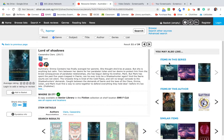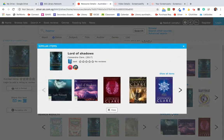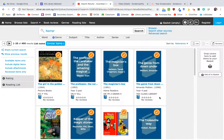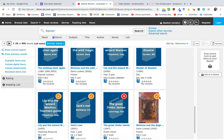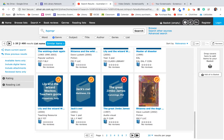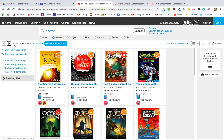Now over here you can see that there are also items in this series. If you're interested in reading more than just this title in the series, you can also read other books by this author, and you can search for similar items. So if I click on similar items, you can see that it will bring up other books, and if I click show all items, it will bring up a lot of other books that are similar to that particular book that you were looking at.